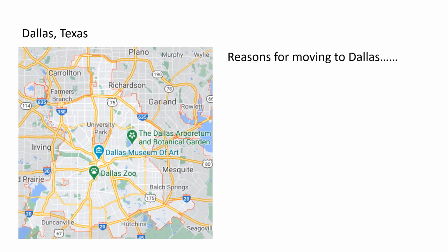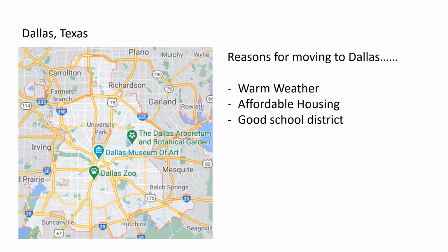So the reasons for moving to Dallas are as follows. Dallas has really warm weather, so very comfortable. It has very affordable housing, so you can think of a house with a nice side lot, with a big yard to raise the family. It has a very good school district, and it has a very good infrastructure. So think of beautiful highways, an awesome airport. So those are the reasons for people moving to Dallas.